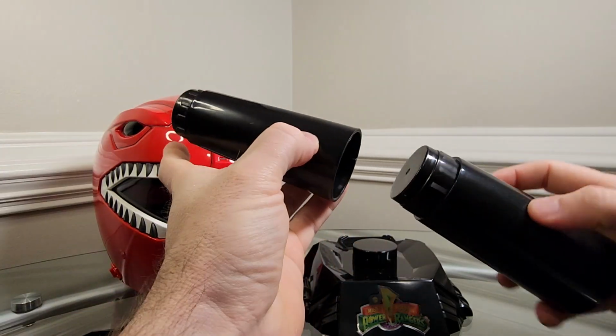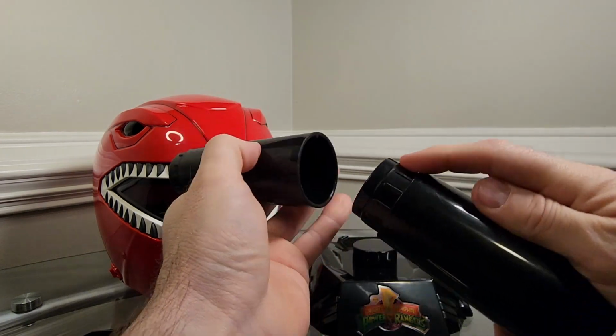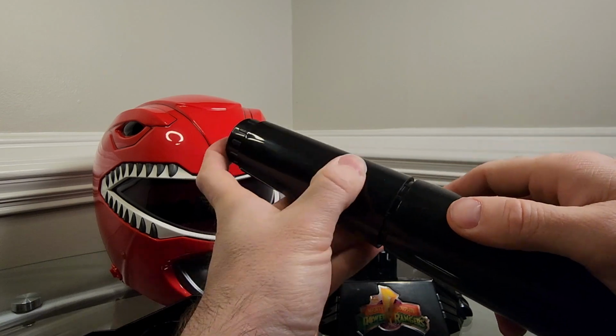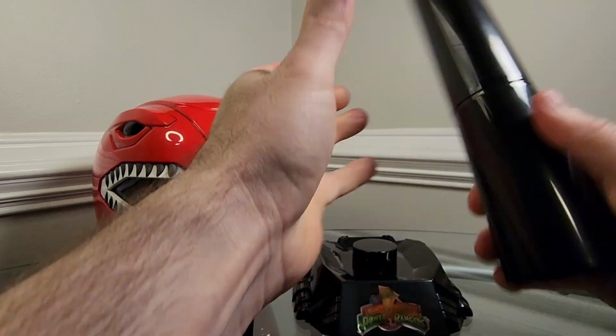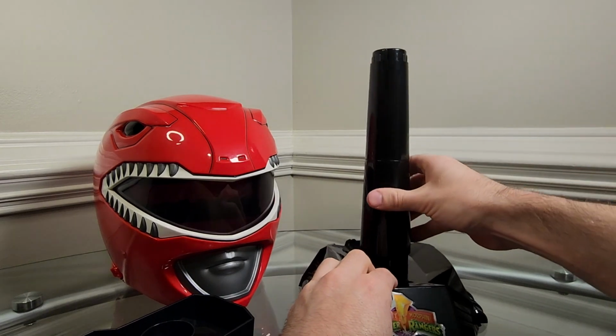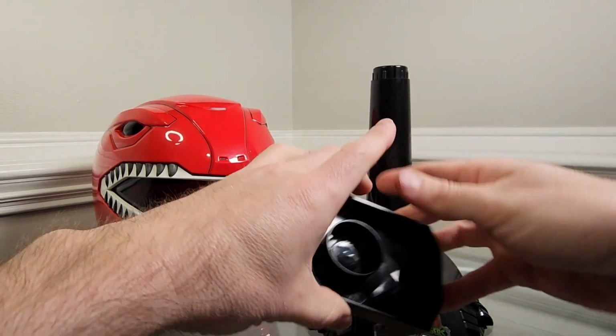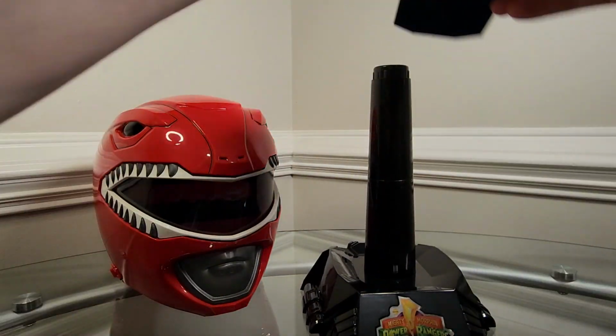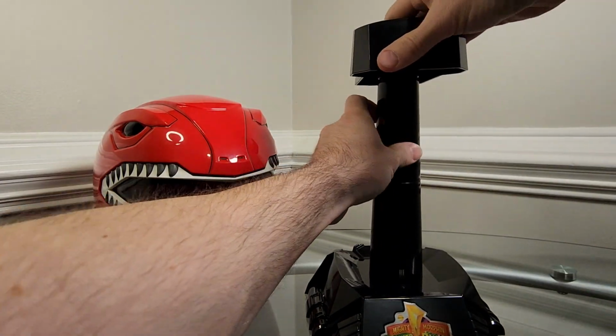So you just take these two pieces, line them up here. You got a little insert right there and a little peg right there. So you just line those up. They go in together nice and tight, and then you line this little peg right here up with this little insert right here, and that goes in there nice and snug, and then you put this little peg right here. You can see that right there lines up right here, and then you put it on display just like that.